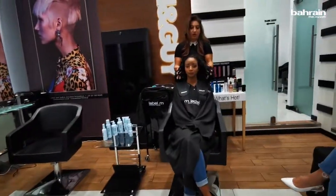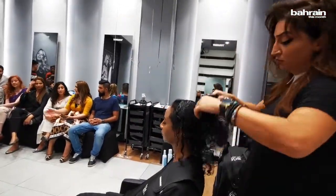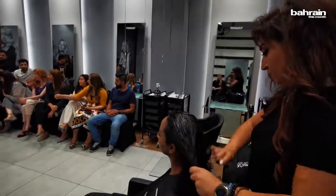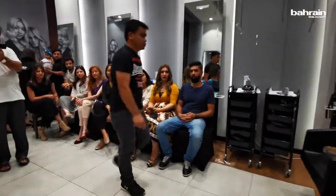It's nice to comb through. Whenever you do a treatment, comb through the hair, even if it's just with your fingers, at home or even in the shower. Let the product sink in. Can you see her curls coming back to life? Can you see her curls just becoming more curls?